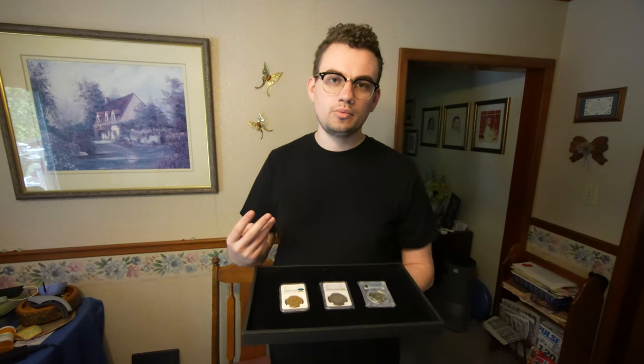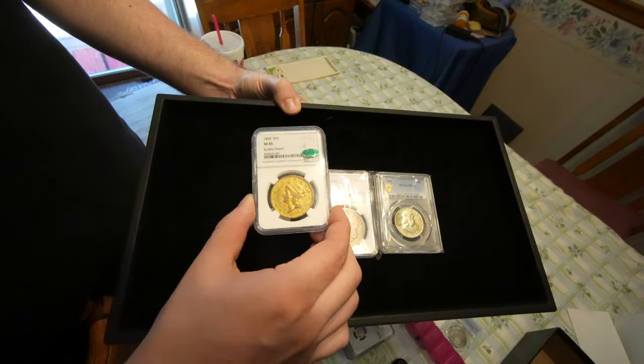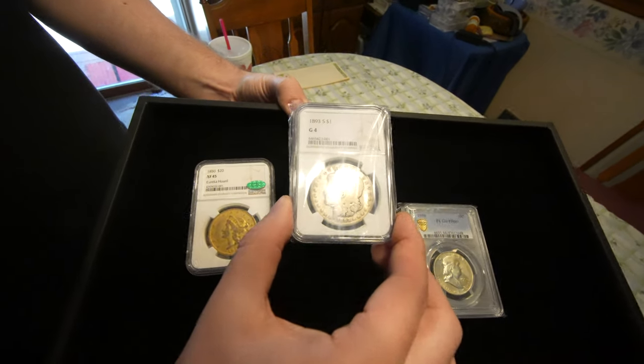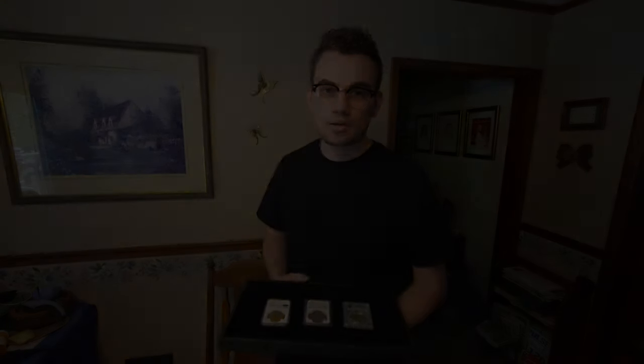So three cool coins that we picked up this week is this 1850 $20 gold piece. It's the first year of the gold Libs, and it is CAC approved. We also bought a 93S, and we also bought a 1950 proof Franklin half dollar in proof 66. All great coins, all better dates. We hope you guys check them out at CushCollectibles.com.